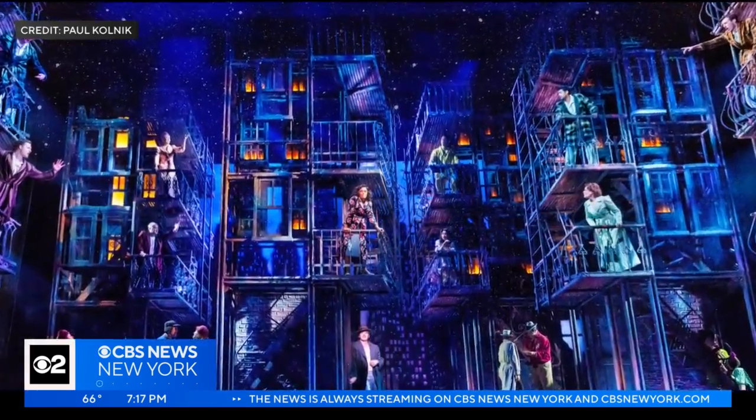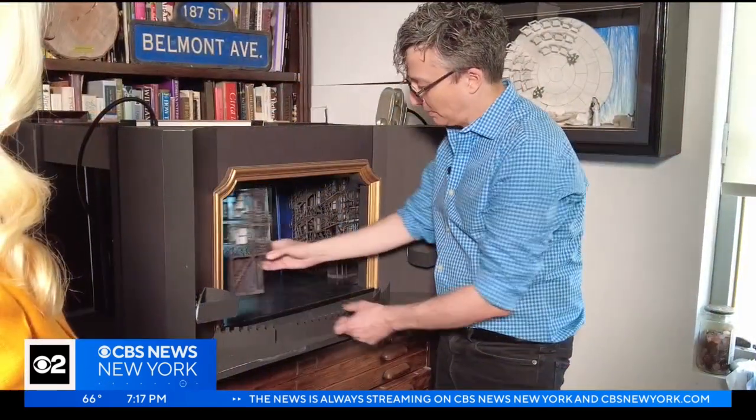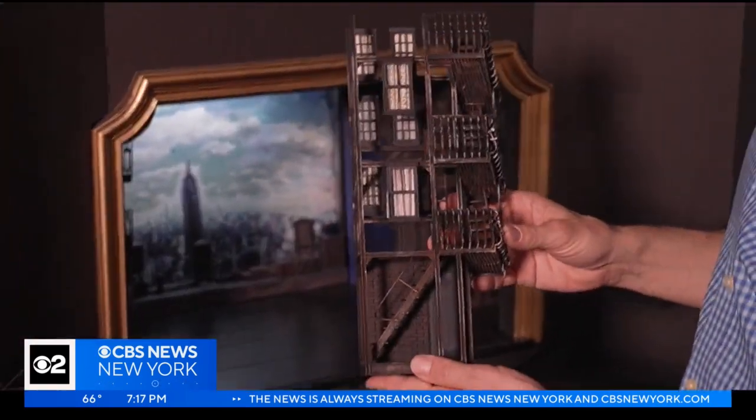Set designer Beowulf Boritt: Trying to show both the grittiness and the dirtiness of New York, and also the beauty of it, and how those two things live constantly at the same time. To accomplish the grit, rusty fire escapes. There are 6 of these, 4 of them move, but they're all solid iron.